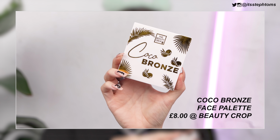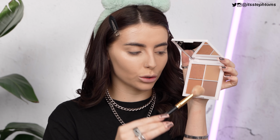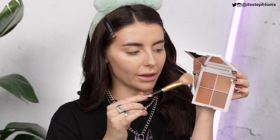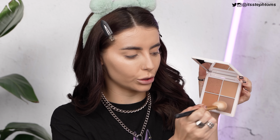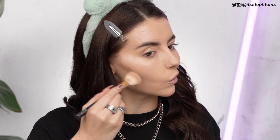So then I have the Coco Bronze palette, which looks like this. Inside we have 4 different bronzer shades. We've got 3 matte bronzers. One's a cool tone, one's a bit warmer, one's a bit more neutral, and then we have a slightly warmer shimmer bronzer. I'm gonna go in with this one here first to do a little bit of contouring. Just add a tiny bit, because I'm scared of it.